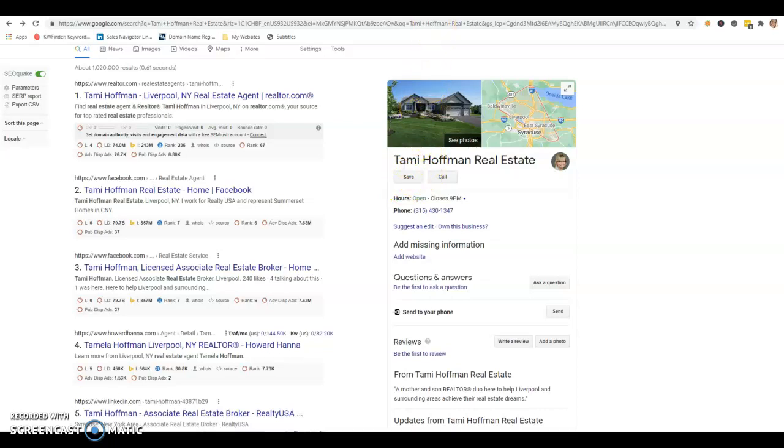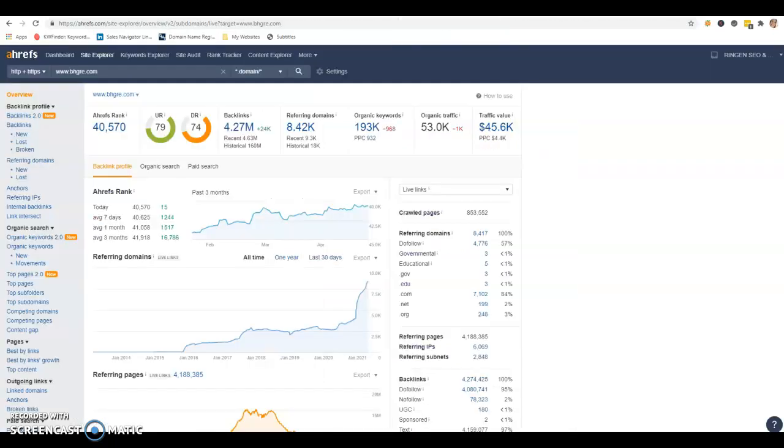So very important. And then the last thing is backlinks. A backlink is anywhere that your domain can be found. So like, let's say you want your domain to be TraceyDeForest.com, right? Then wherever you blast that out to is going to give you a backlink, right? But the thing is, not all backlinks are created equal. And the BHGRE website for Better Homes and Gardens Real Estate is a prime example right here.